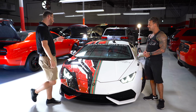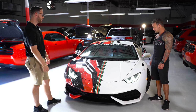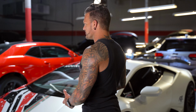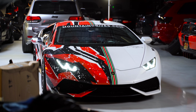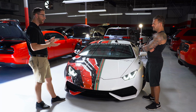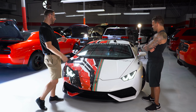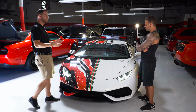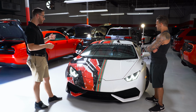My wrap is actually kind of unique. Yeah, so tell me about the wrap. Obviously, it's very unique. Where did you get the inspiration from? So I saw something similar. Somebody sent me a picture of a Lambo with a similar half wrap, and I really liked the idea and the concept of it because I thought it'd be really good for marketing.